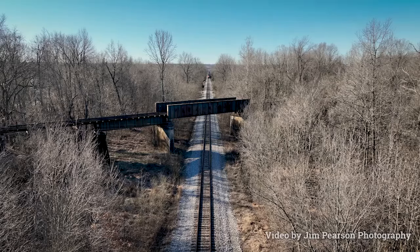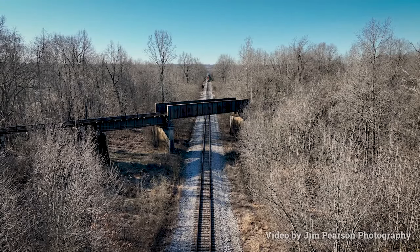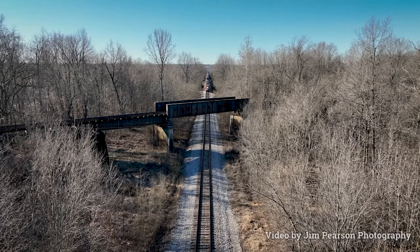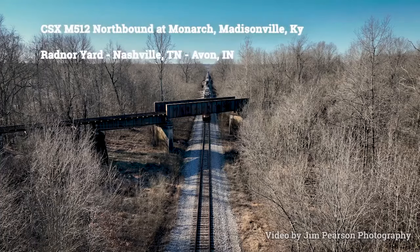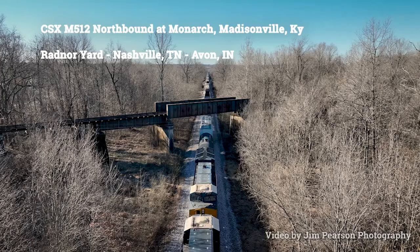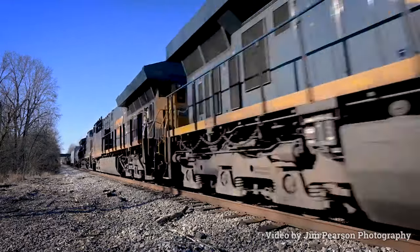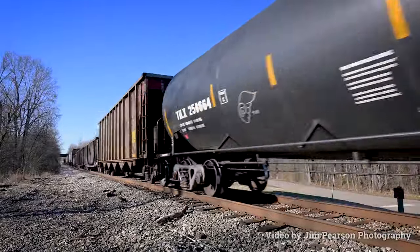It's really, in my opinion, a long lens shot or a medium telephoto shot, or else it's a drone shot as you're seeing here. Looks like 512 has a ditch light out today. Running with 4 locomotives today. 842 is the lead engine.